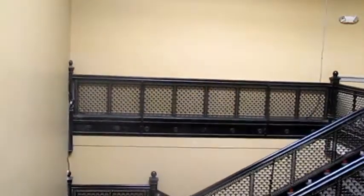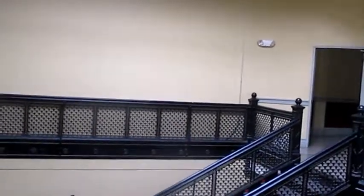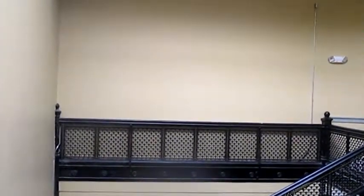Okay, I'm recording this here in the apartment building that I live in, and this stairway that runs through our apartment is extremely odd. I think this building is about 100 years old. It's been renovated several times, but this stairway has been fascinating me for a few days. There's some stuff on here which is a little bit strange.